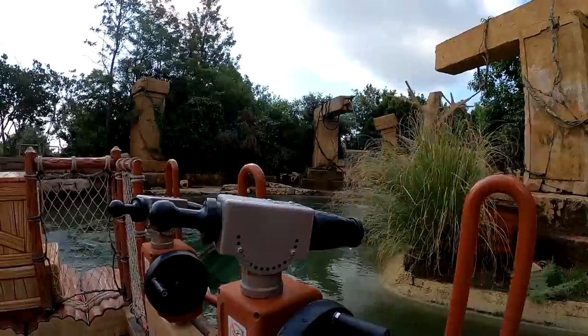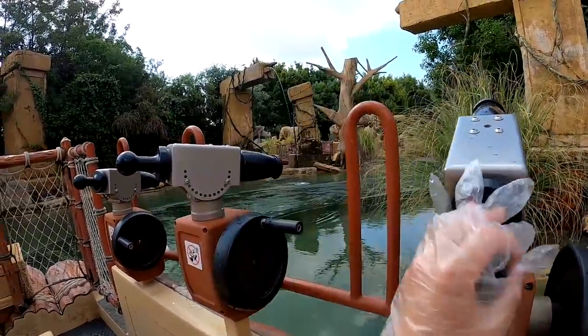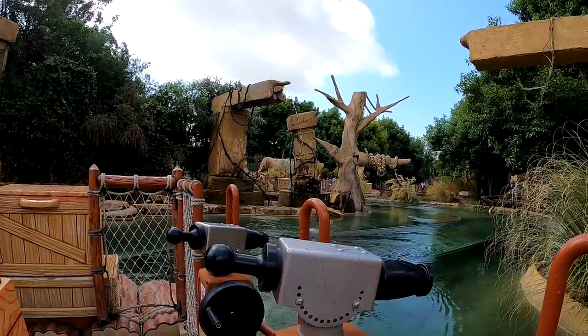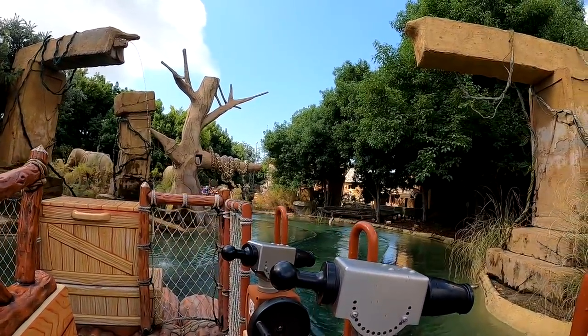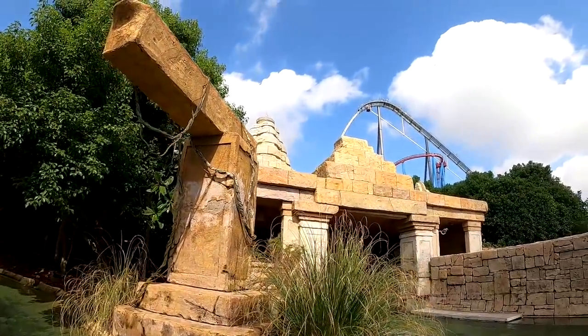Well, here we go then, on Angkor. And I got my gloves on for that added protection. Here we go. Oh, crazy. But yeah, it's a nicely themed ride, this. However, again, there's no audio working. There seems to be a major audio issue around a lot of PortAventura, which is a shame because it really does add to the themed experience of this park.